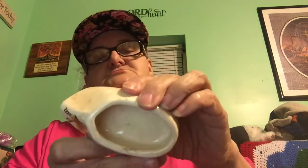Then let's see, what else do I got? I got this little shoe. Looks like a wooden shoe, but it's not. It's like a porcelain thing. It's really cute. I only paid $2 for it. Paid a lot for it, but oh my.